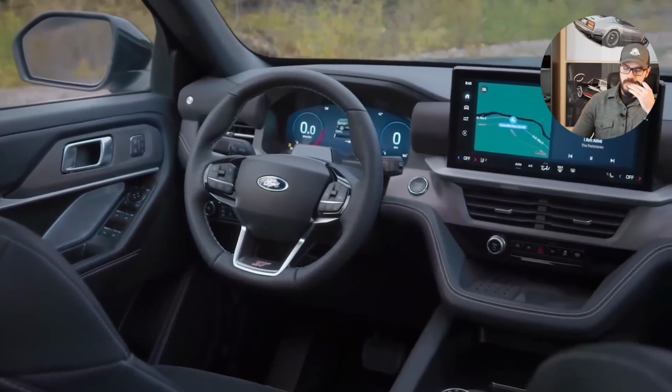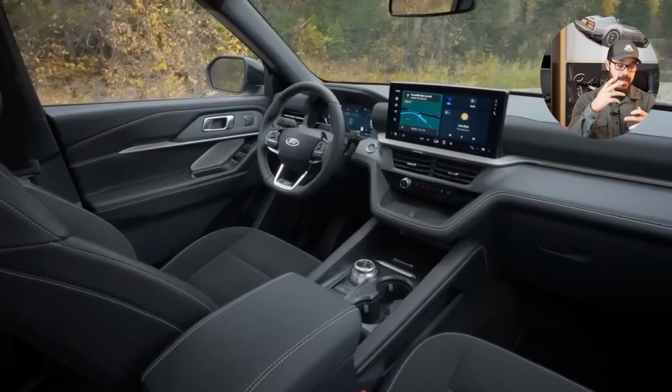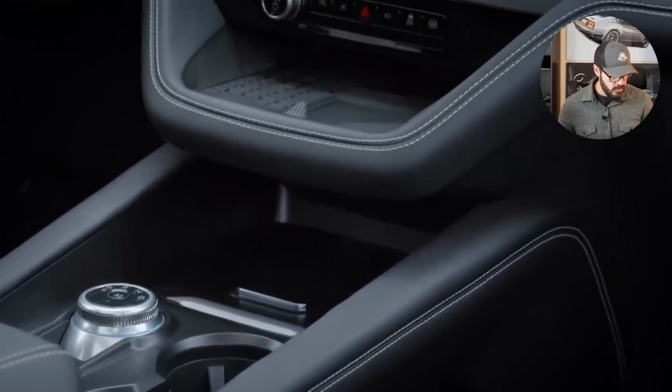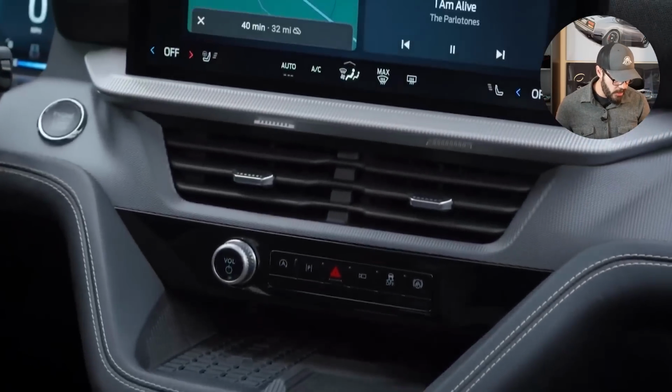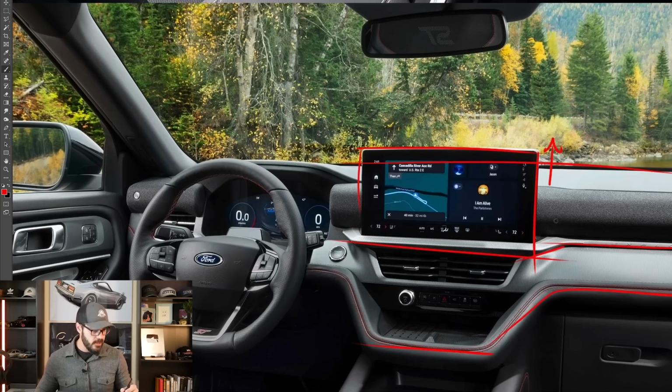I do get that it's a big challenge to integrate big screens like this into the dash in a nice way, because they're getting so big that they don't know what to do with it, since everything else is supposed to be pretty curved and organic in an interior like this. It's hard to have a static flat piece like that, 14 inches, just fit beautifully into the interior. It's not the worst integration I've seen.